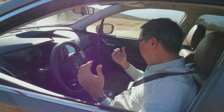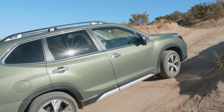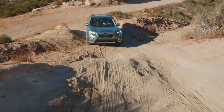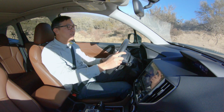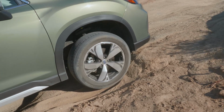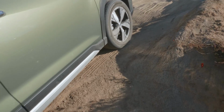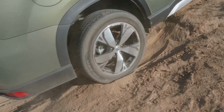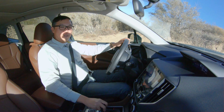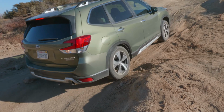All right, I'm now in the Forester. Let's put the X mode in dirt and see what it'll do. The important thing is to try to keep the body level to allow the traction control system to do as much work as it can, but yeah, I don't think it's gonna do it though. Yeah, I don't want to go much farther than this.